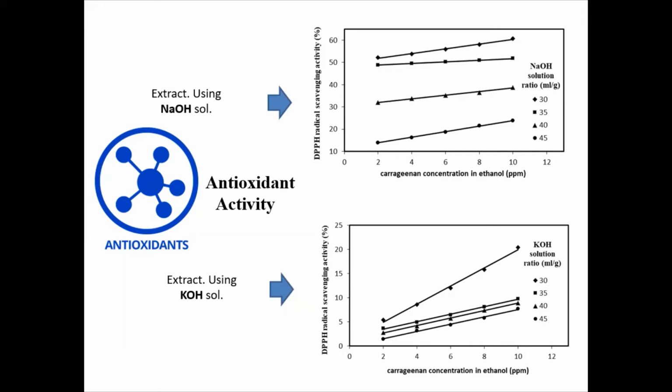In this study, the DPPH method was used to determine antioxidant activity. The result demonstrated that carrageenan extracted with an aqueous solution of sodium hydroxide produced a higher percentage of DPPH radical scavenging activity than those extracted with potassium hydroxide.